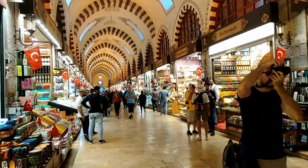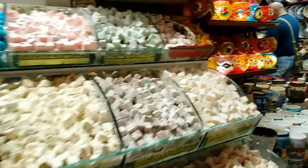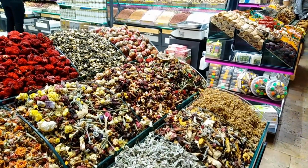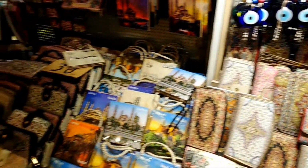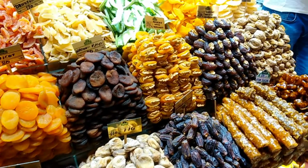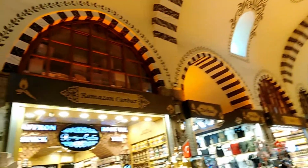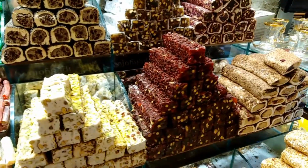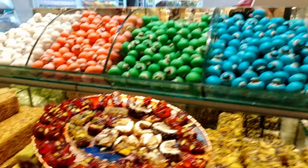Spice Bazaar in Istanbul. Really good. I've had some very tasty spices, some of which have made me wince, some of which have made me gasp. There's some absolutely gorgeous looking stuff here. Dried food. That is what you call Turkish delight. Look at this though. I mean, look at that.